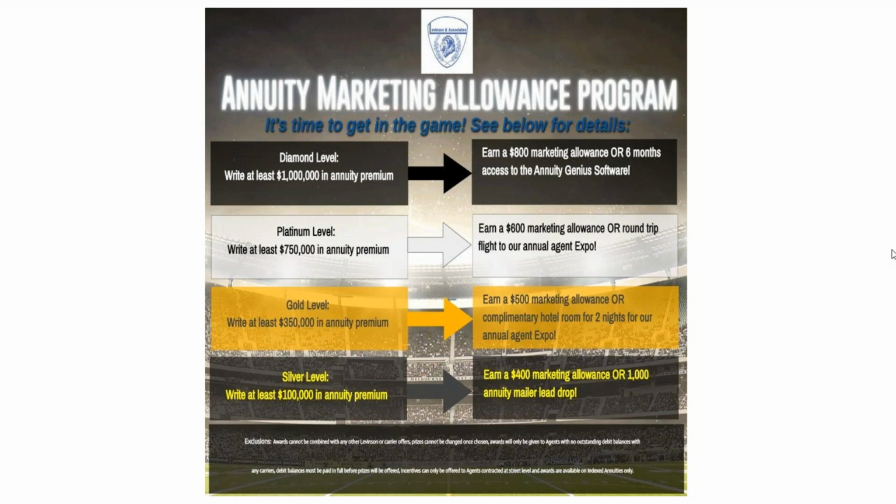or our Annuity Genius software. And if you really are in the annuity business, Annuity Genius is software that you should have. What it's going to do is allow you to do annuity comparisons, show what product's going to be best for your client, and everything is up to the minute. And to purchase a software on your own is very costly. And if you are going to be a $1 million producer, we would want to give you 6 months of access to the software for free to show our appreciation for your business.